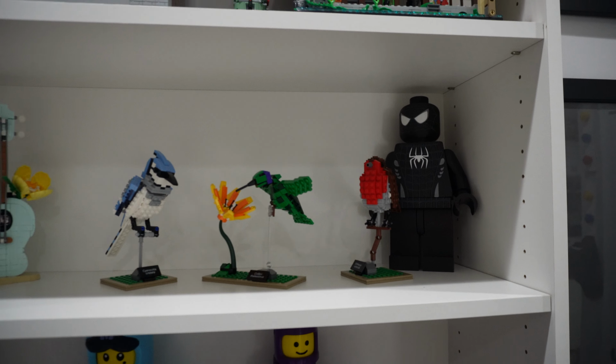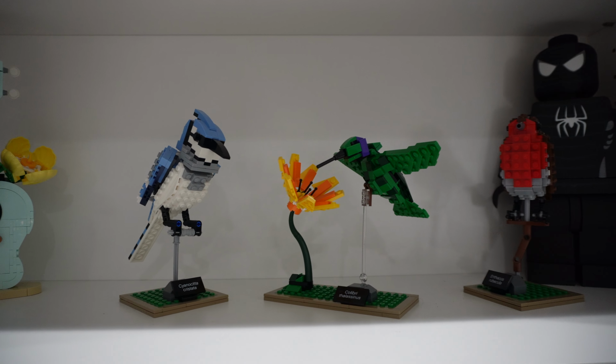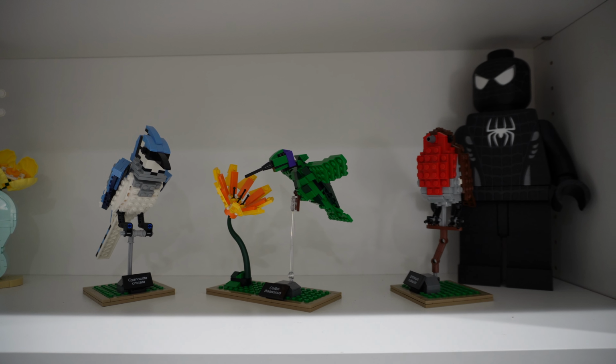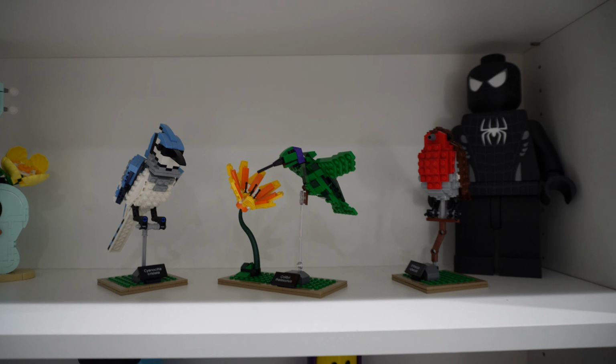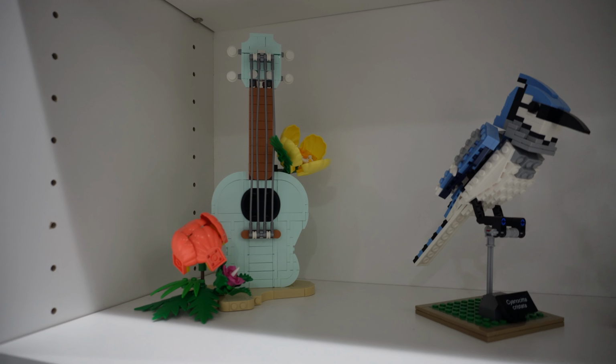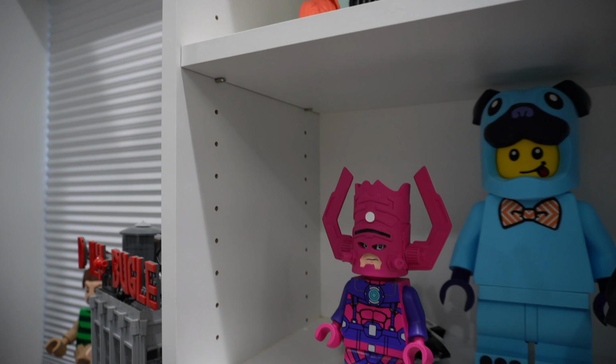The birds, my wife actually built the birds. Oh yeah, those are pretty awesome. Well, these are all Ideas customs, right? No, those are the Ideas sets. Is that the old one, right? Yeah. Don't they have new birds out right now? Yeah. Okay, well, they're insects. Insects. Okay. More 3D printed.